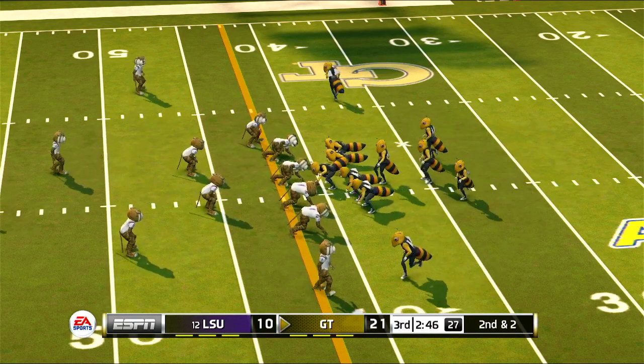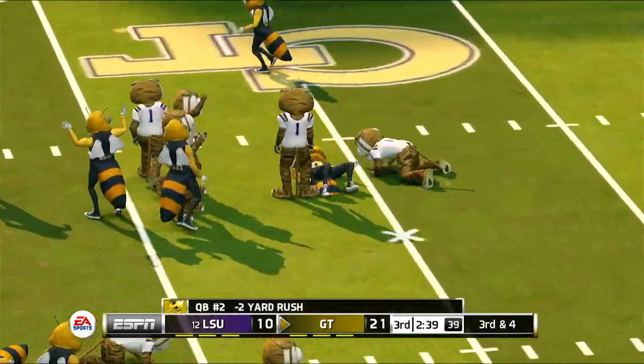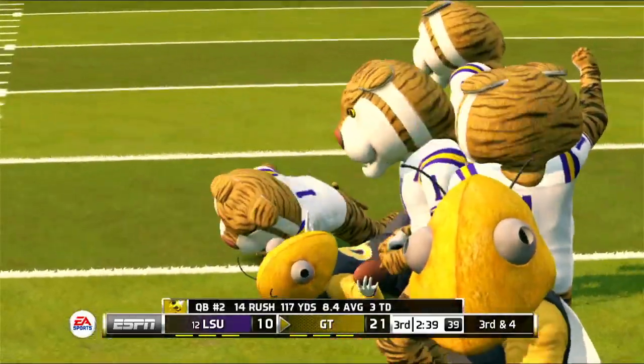Mike, Mark 57. Hey, get in the way. He tackles him for a loss. Did you see how quickly he was able to get into the backfield and make that tackle? Not many guys that big can move that fast.